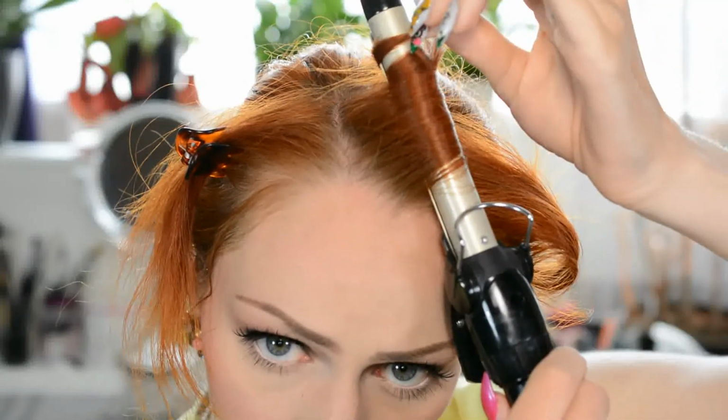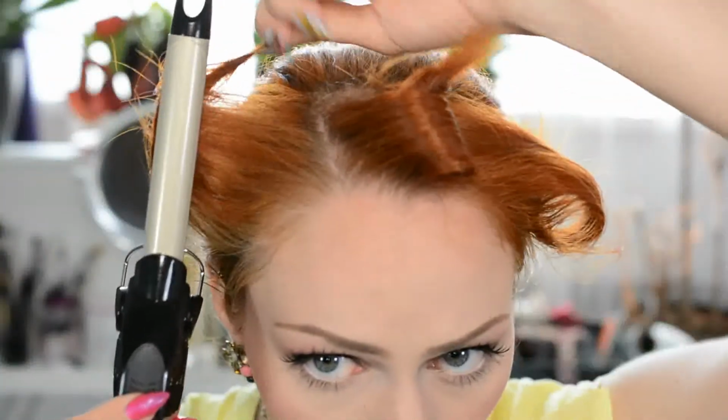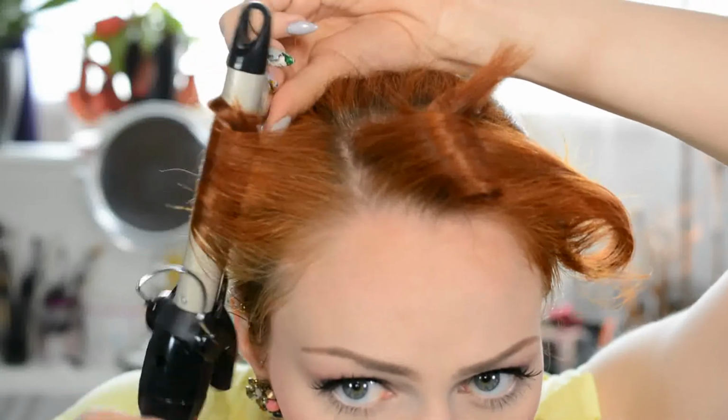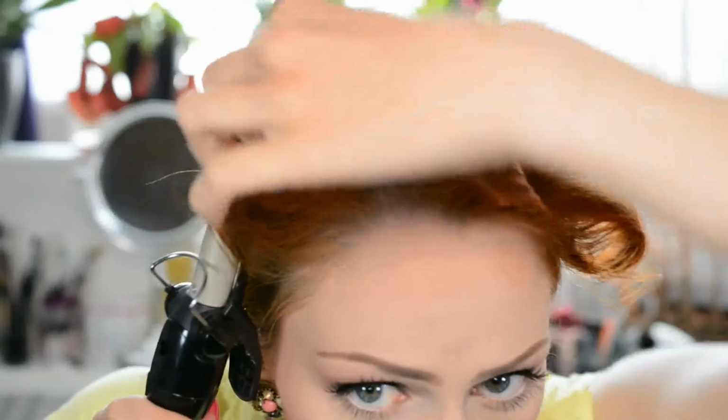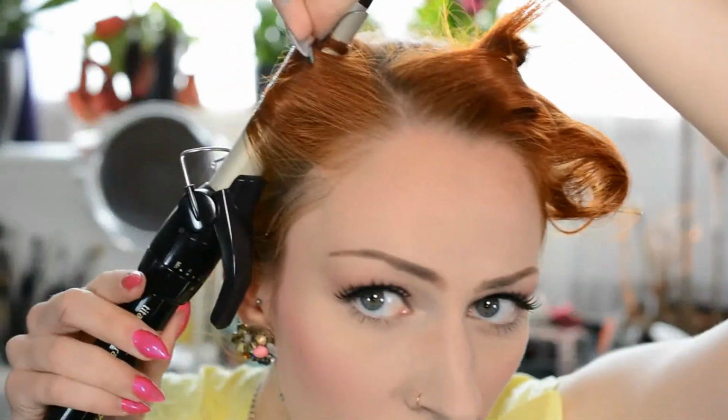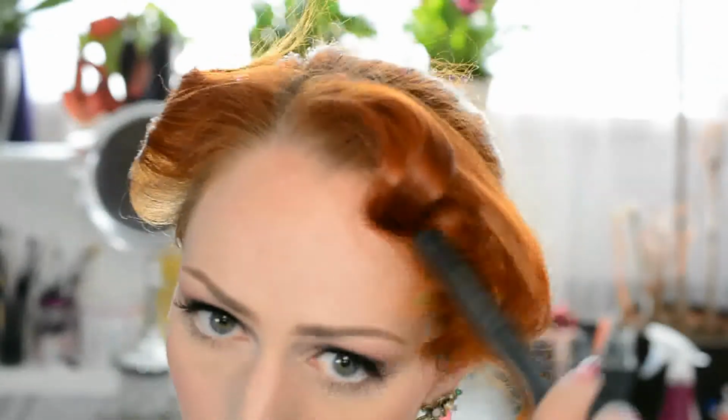And I did want it to be quite tight. So yeah, those two strands were done away from my face, and this one I'm also aiming away from my face, but in the other direction. And then just let it all cool down for like 5 minutes. And then I just carefully brushed the heaviest curl out of it.